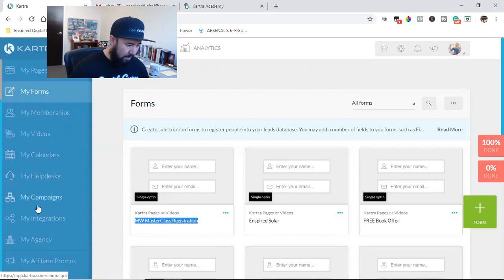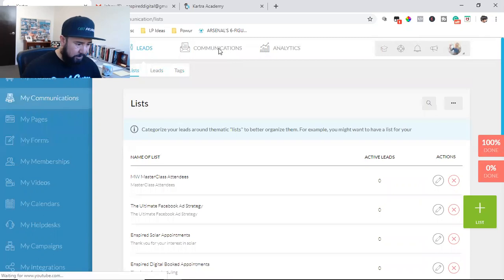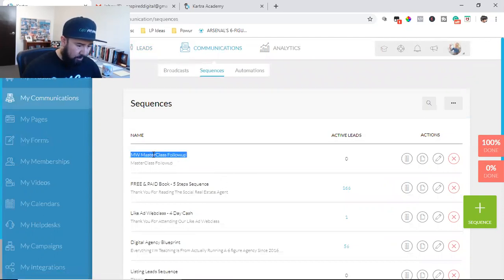And then that actually would be it. Now, in my communications, there should always also be a sequence. So let's see if there was an actual sequence that was added. You click on communications up here, click on sequences. There goes my sequence, okay?